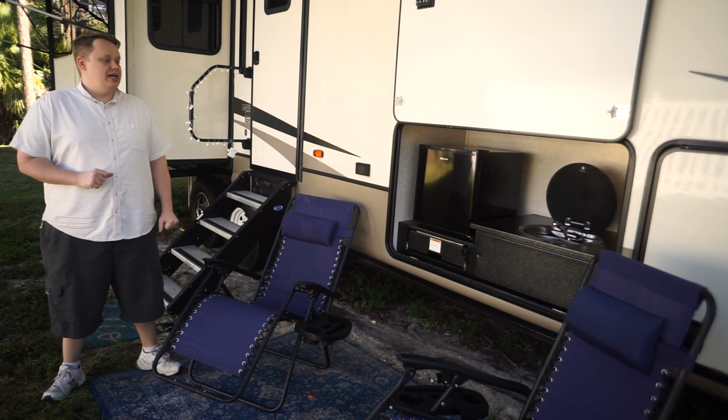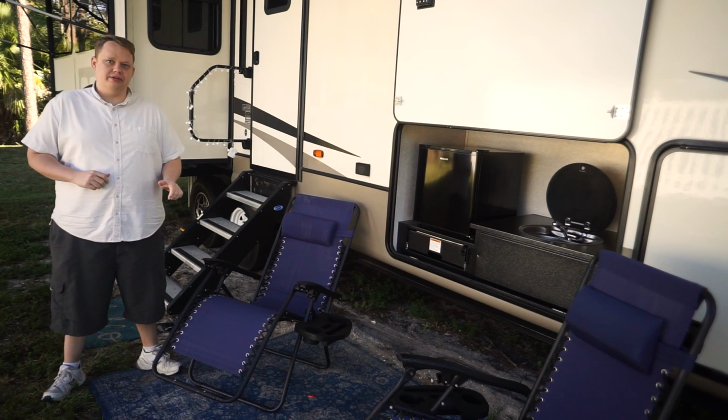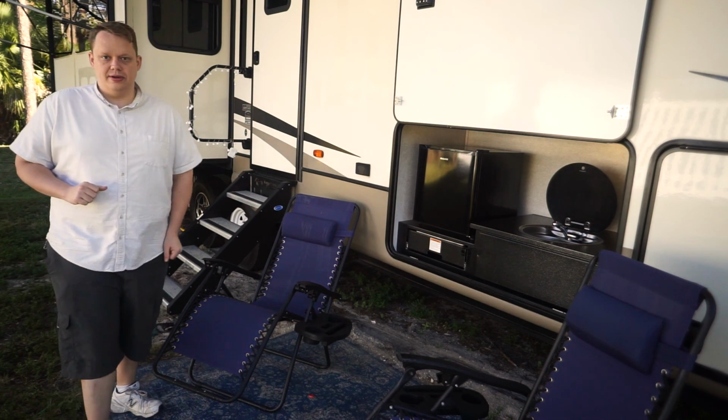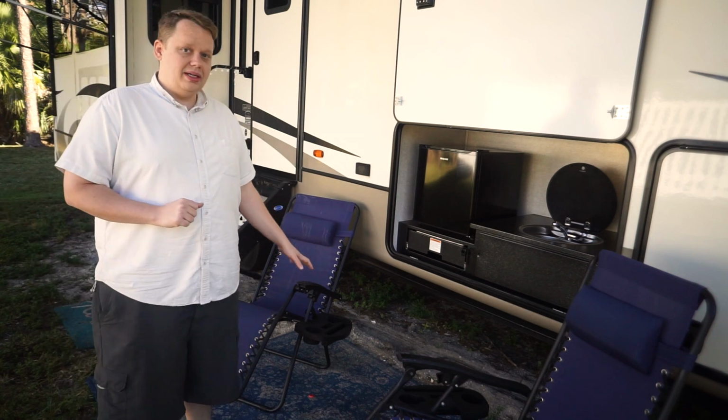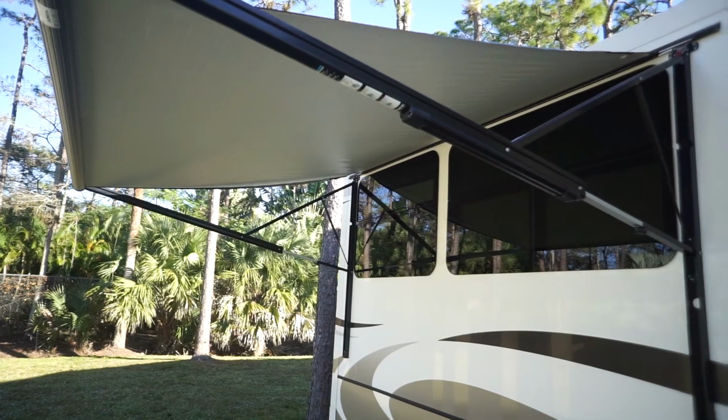So this is actually one of the outdoor spaces. One of the things we saw online and we like a lot is getting an outdoor rug and creating some outdoor area for ourselves. So you can see we got a couple chairs, which we keep under the RV. And this area right here is really nice during the day. We can use it as an outdoor office. At night we can entertain, hang out. We've got these really nice awnings.